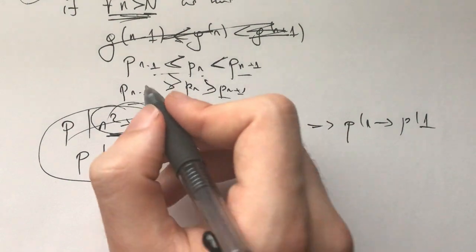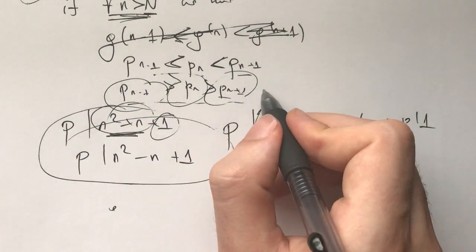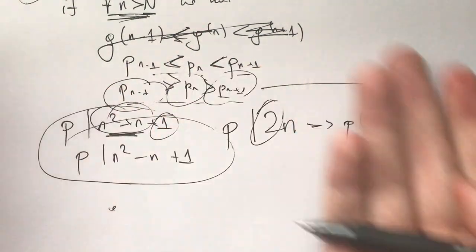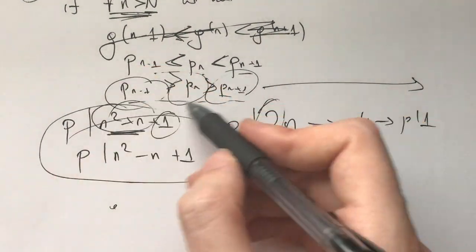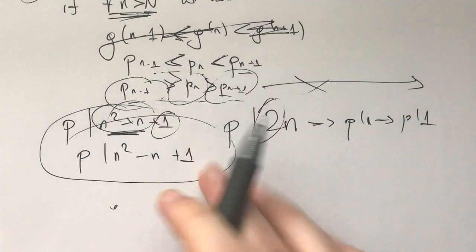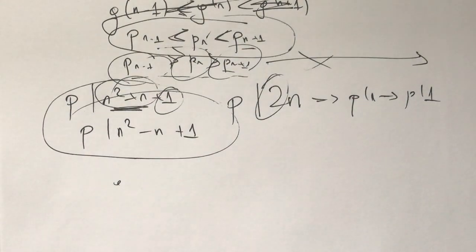Now, obviously, if it's always decreasing, like you start from any prime and you go to infinity, you're going to run out of primes, right? Because there's a fixed number of primes. So if it's always decreasing, that case is over immediately. So what we need to look at is the case where it's always increasing.